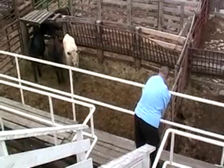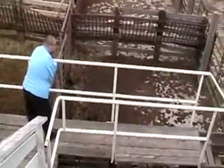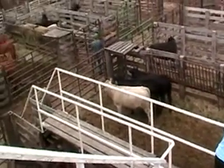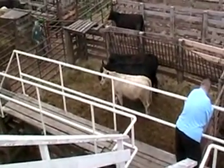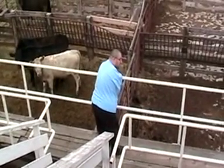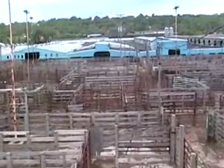There's AJ. He doesn't want to come up to the actual catwalk up here. He's just on this little short one between these two pens. He's pretty much glued right there. AJ, come on up, Tiger. Come get ya.